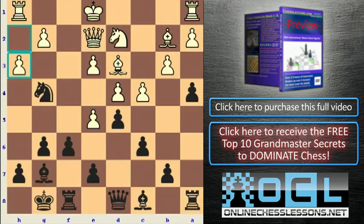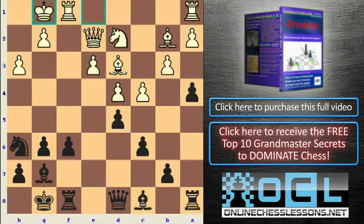He plays h3. Of course, he doesn't want to have my knight lurking out there. And I have a very nice rerouting plan for my knight. Knight h6, takes, pawn takes, castle.